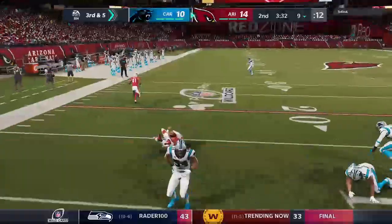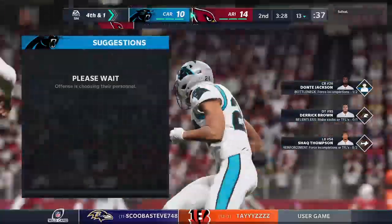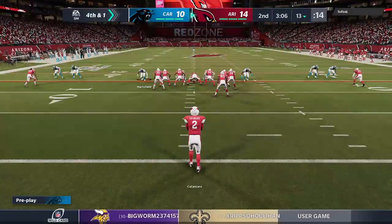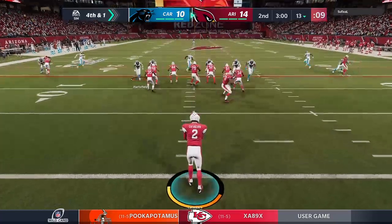Buying time to his left. And he nearly got the first himself, but it appears he's going to be about a yard or two short. He'll wind up getting 4 yards there on his own, but it also brings up 4th down. Here comes the Cardinals punter now, standing about a yard deep in his own end zone.